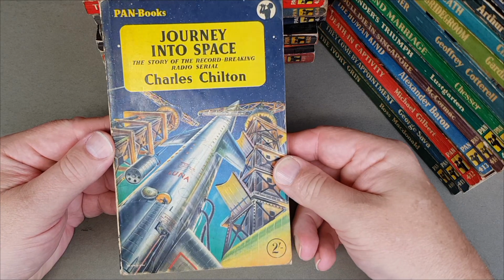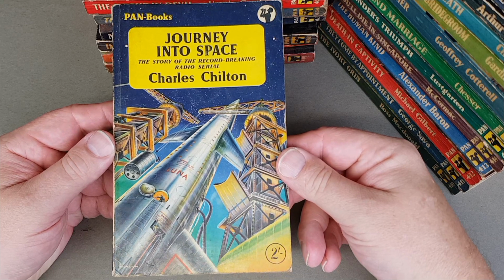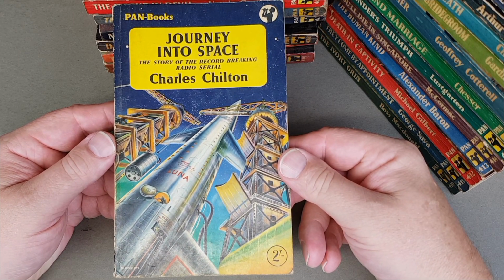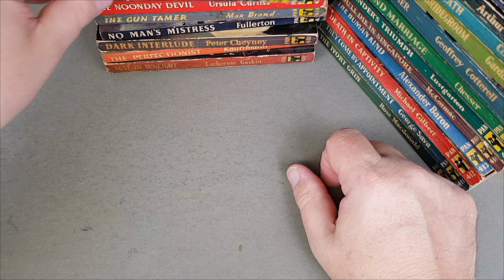Another great one here, 437, Journey into Space. This was originally a BBC radio series. This is the book of it. Charles Chilton. Great, great jacket on that. A real nice perspective one.